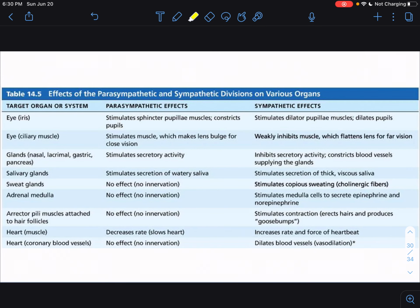So here's a list of the different effects of the parasympathetic compared to the sympathetic on different organs. For the iris of our eye, with the parasympathetic we're constricting the pupils. With the sympathetic, we dilate the pupils. So opposite effects, right? If we're trying to fight or flight, we're dilating the pupils so that we can get more light and we can see better.